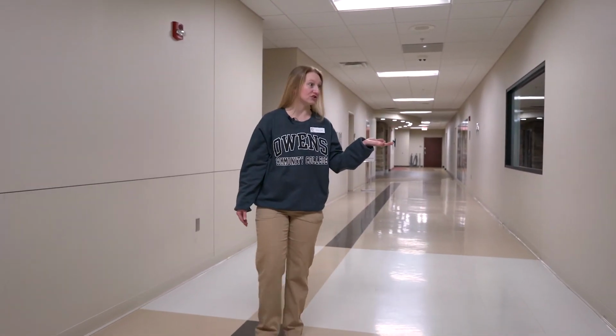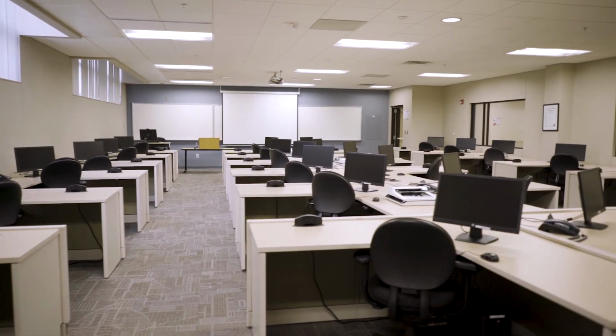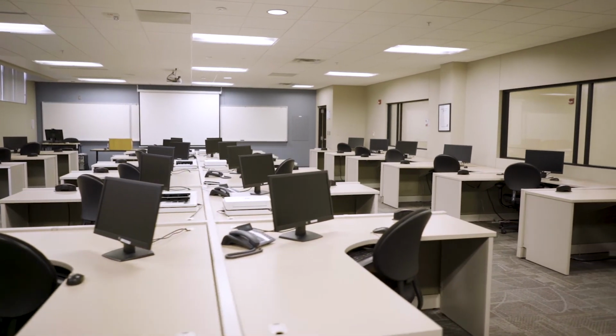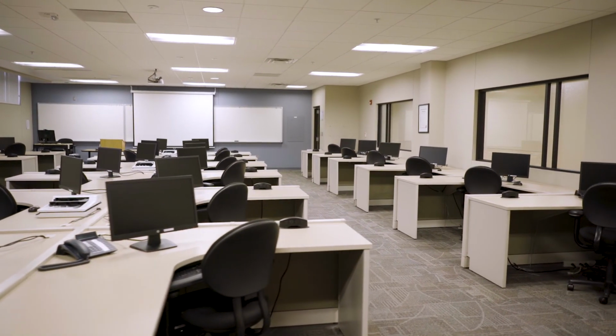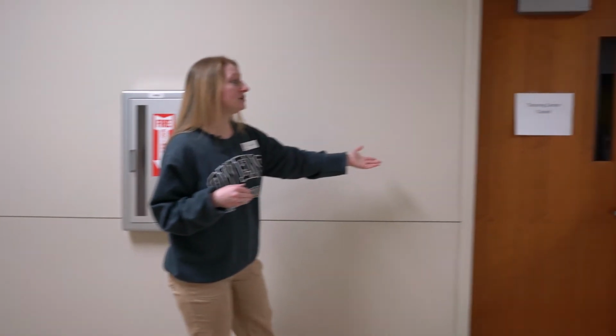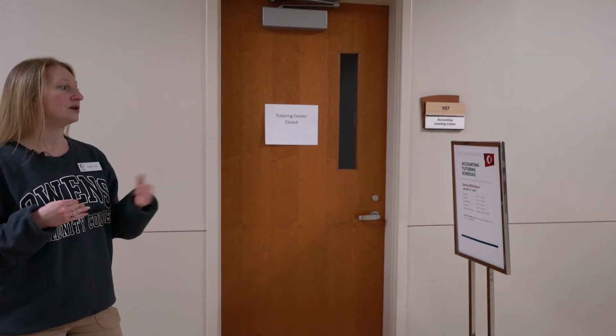An additional space in Heritage Hall is our office administration lab. Not only is it a part of our School of Business, but a lot of other programs or areas of study do use our office administration lab for a number of other tools to learn. We have many tutoring centers here at Owens. This is our accounting tutoring center, an important part of our School of Business.